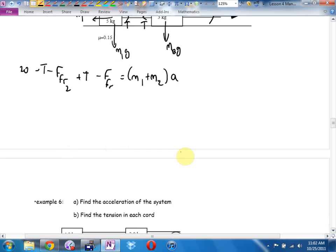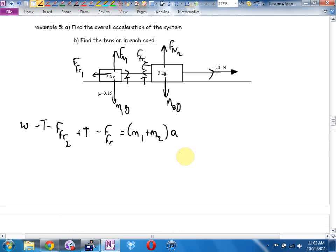Joel, friction is what times what? Okay, I don't know the normal force in here, but look. The normal force is the same size as M2G. So in this case, our final result is going to be friction equals mu mg, but that's never where we start. We're going to get 20 minus mu M2G minus mu M1G, and if I divide all of that by M1 plus M2, that's my acceleration.